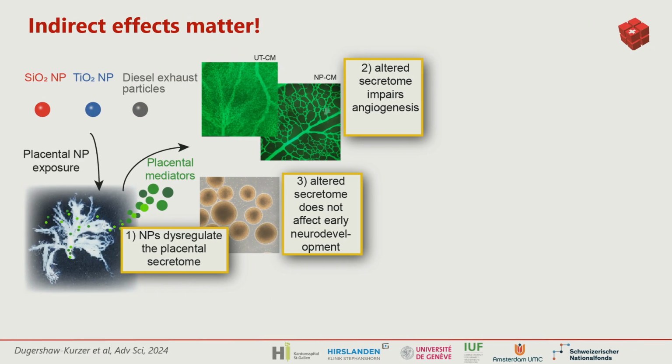Just this year, we were able to publish a study showing that this is true for nanoparticles in general. This is not about plastics, but we used titanium and silicon dioxide nanoparticles as source particles, where we exposed placental tissues to these particles. We just wanted to see how this interferes with all these communicating factors that are important for fetal development. This was a secretomics approach, and we could see a lot of deregulation of several inflammatory factors, vascular factors, hormones.